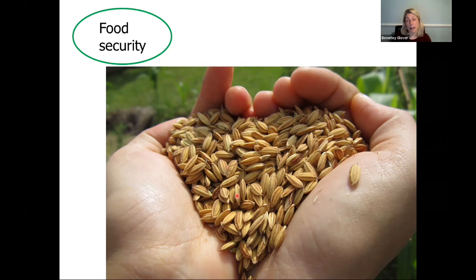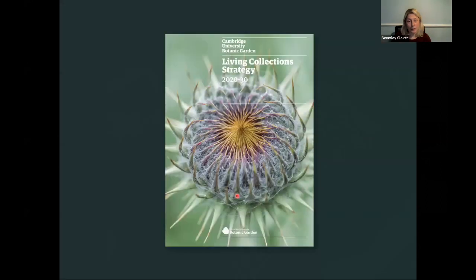Now, bringing all of this thinking together has led us, and primarily this is the work of my curator, Sam Brockington, to develop a living collection strategy for Cambridge University Botanic Garden, set for 2020 to 2030, unfortunately published just before the COVID pandemic struck, which has delayed our ability to implement it for a couple of years.